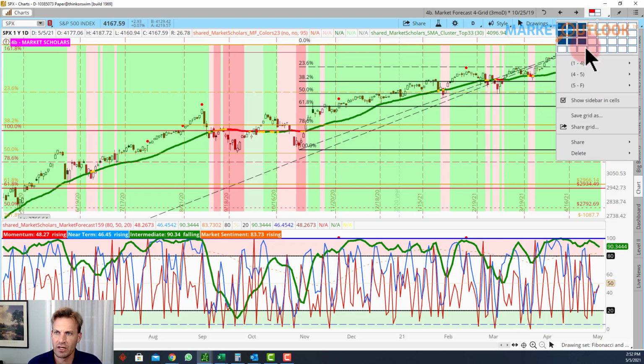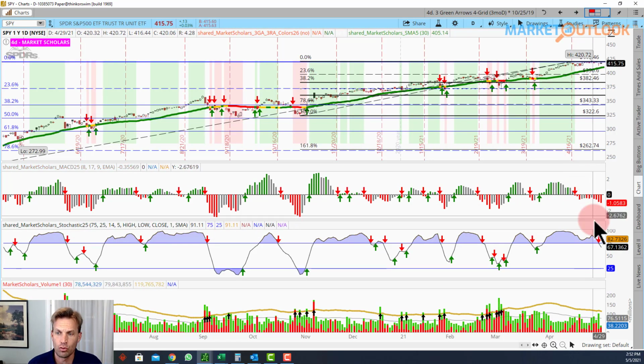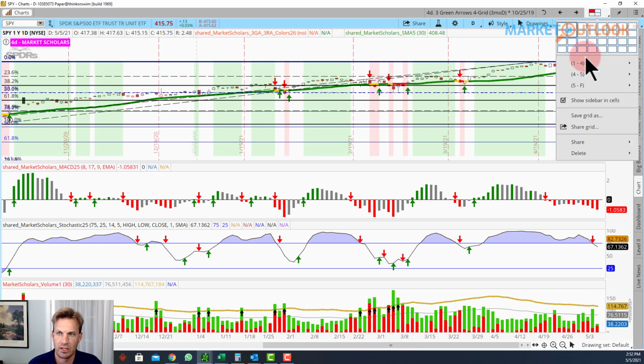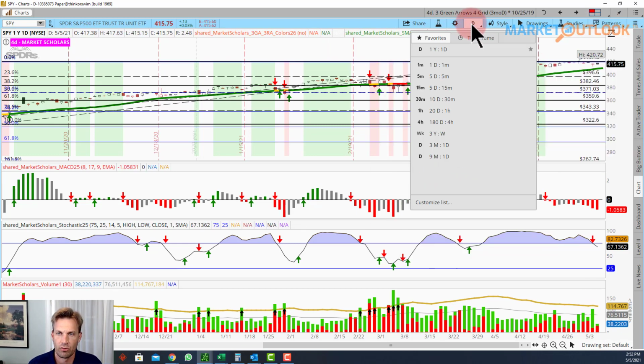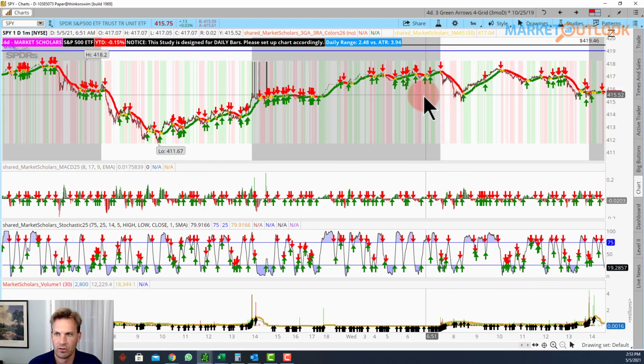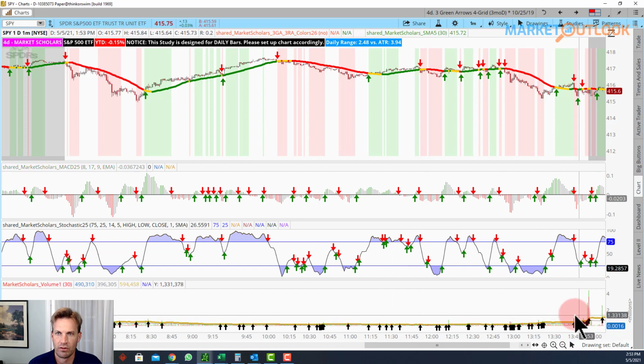From a 3 green arrow standpoint, sorry, I hit the wrong chart here. We do have now 2 red arrows on the MACD and the stochastics. Not quite the third yet. Significant drop in volume today. As you can see, if I were to take a look at the 1-day chart over here, you can see what the volume looked like. It was very, very minimal.